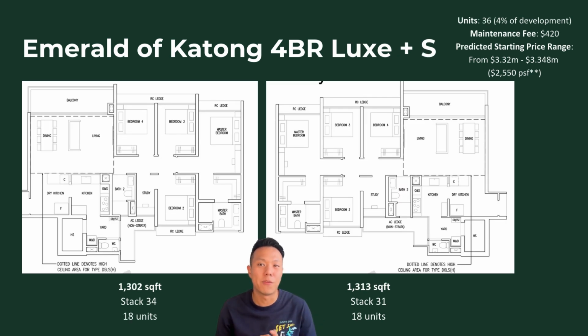Now, let's take a look at the 4-bedroom Lux plus study layout. There are two layouts here, and there's a total of 36 units making up 4% of the development. Maintenance is similar, and also the predicted starting price range for these units is from $3.32 million to $3.348 million.